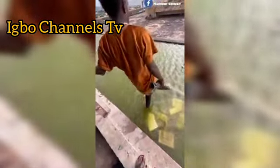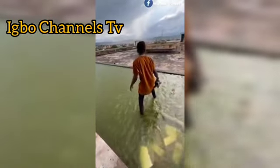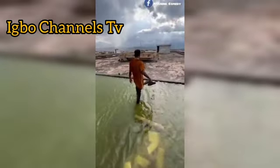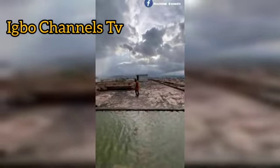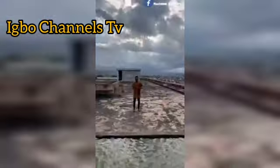So I decided to cross over to the other side so that I can get a better view. Then I'm going over to the other side, the middle of the roof, and from here you can see the whole of Enugu. Enugu is such a beautiful city.